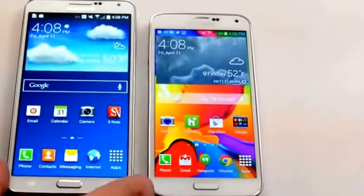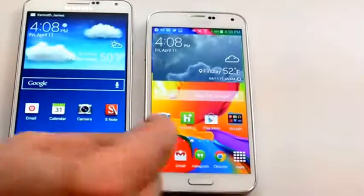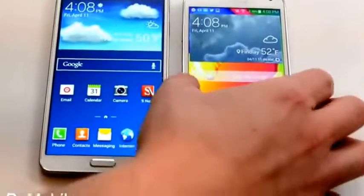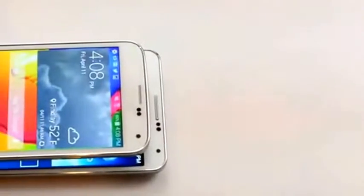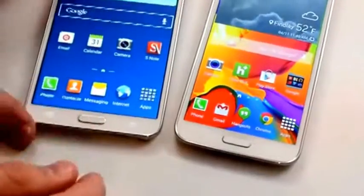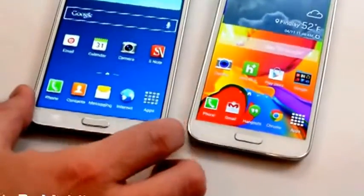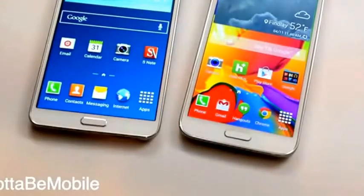We have a 5.7-inch display on the Galaxy Note 3 and a 5.1-inch display on the Galaxy S5. Now, this doesn't actually result in a very different footprint. The phones are very similar in size, even though the Galaxy Note 3 has a 0.6-inch larger display. You're getting an extra half of an inch of room there, but the phones are pretty similar in size.